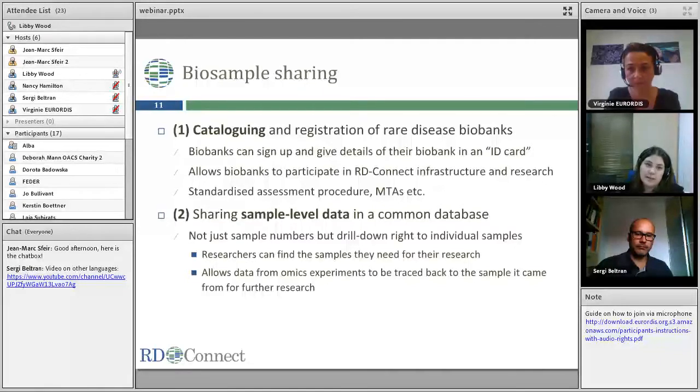So I'm going to focus a little bit on some of the other areas, and one of those is biosample sharing. There are lots of biobanks in rare diseases, and the samples that are taken from rare disease patients are particularly valuable, but it's important that these are used. And so one of the things that we've done is create a catalogue for the registration of rare disease biobanks. This has previously been referred to as the ID cards. We're moving towards calling it the Registry and Biobank Finder, so apologies, that might be confusing in these slides if both terminologies are used.